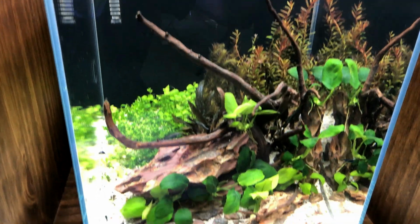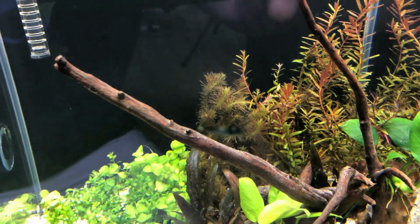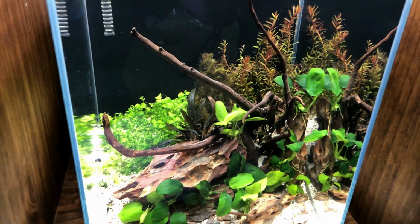I think that's enough light for this tank. It should be pretty good. The real test is going to be the Walichi and the Atra. If both of those grow nicely, then we know we got enough light.